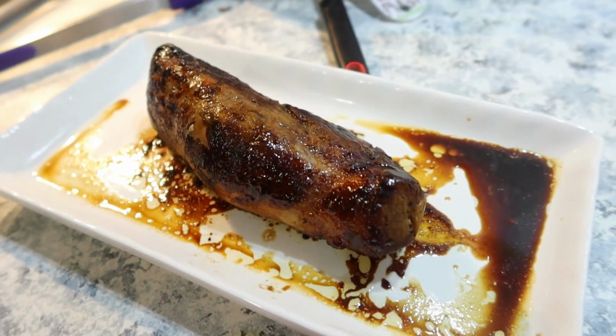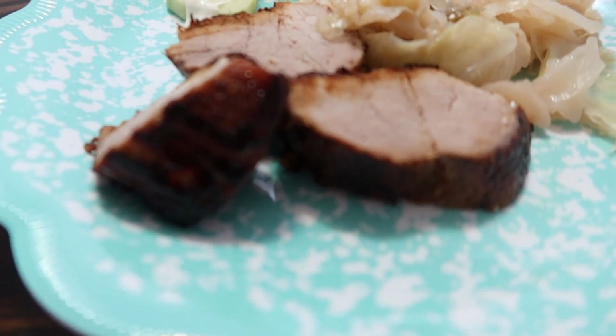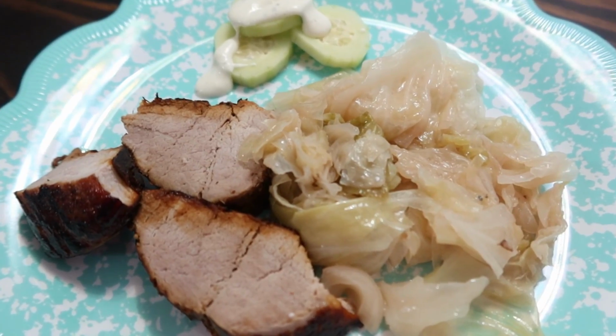We had gotten some veggies this week that needed to be used, and sometimes that's all you need to make a good dinner, is just meat and veggies. Again, I'm going to put this recipe down below for you guys.